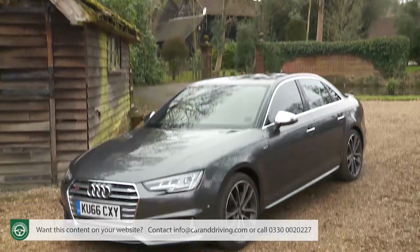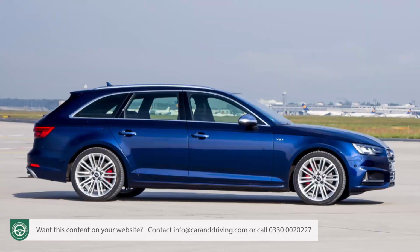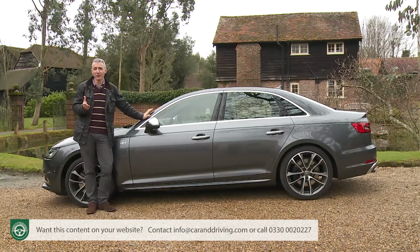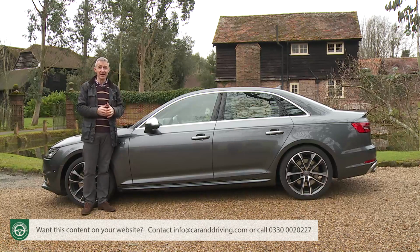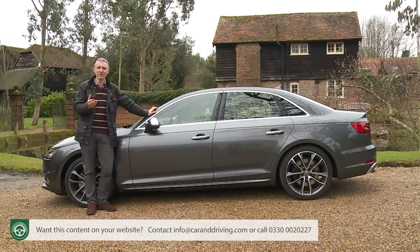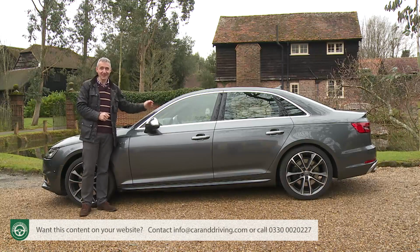The result for S4 buyers is a powerful package that's offered in both saloon and Avant estate guises and aimed most directly at premium rivals like BMW's 340i and the Mercedes-AMG C43. The kind of car, in other words, for people who want to go very quickly, but who can't quite stretch to, or perhaps don't either want or need, the race-tuned performance of an M3, a C63, or indeed an RS4. Considered choice then, and potentially a very clever one. Let's put this Audi to the test.